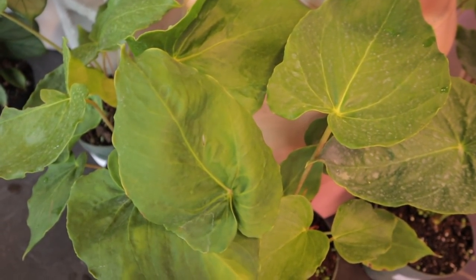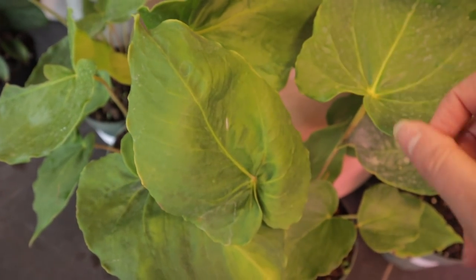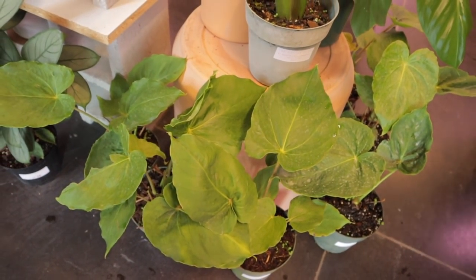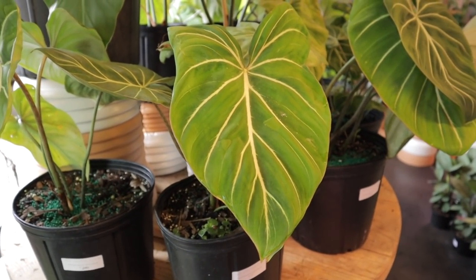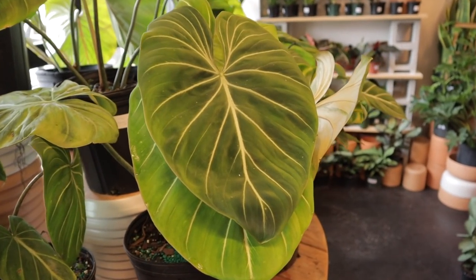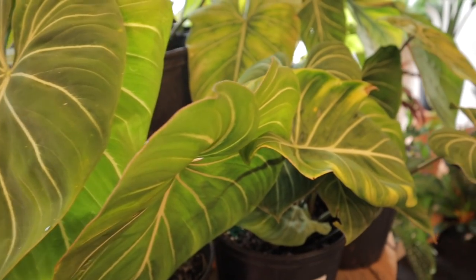They have this kind of ruffliness about them, and they're really thick and kind of rubbery. Absolutely beautiful. Loads of Gloriosum, nice big beautiful ones, for around $240. Look at these leaves. Oh, just luxe.